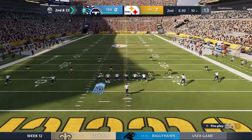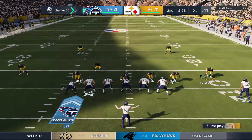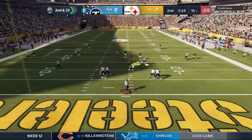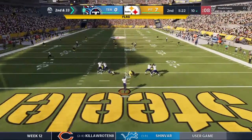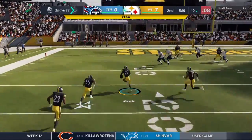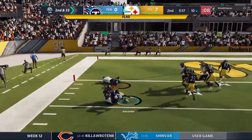After the sack, they're staring at a challenge basically from the other side of town. It's second and a country mile. Operating from the gun, Johnson. And he fires one that's intercepted. Mackenzie Alexander with a pick.